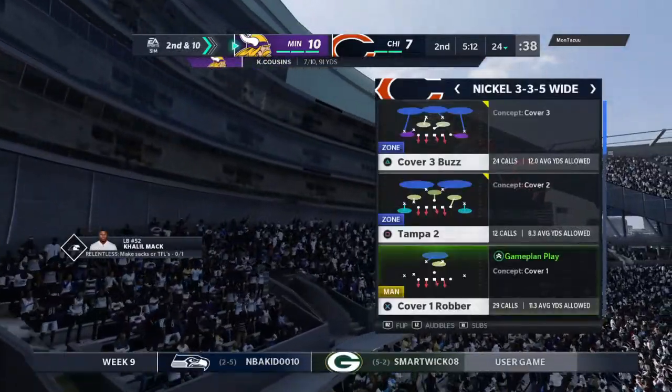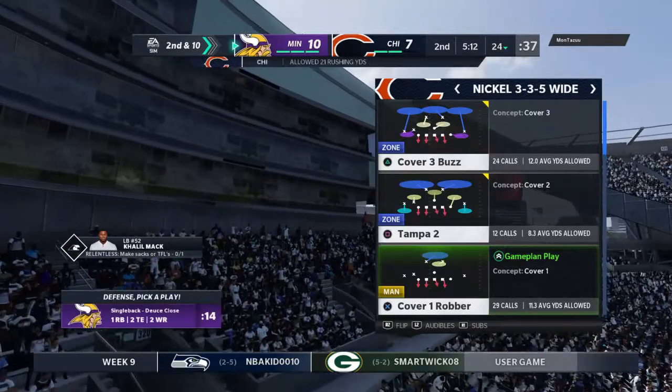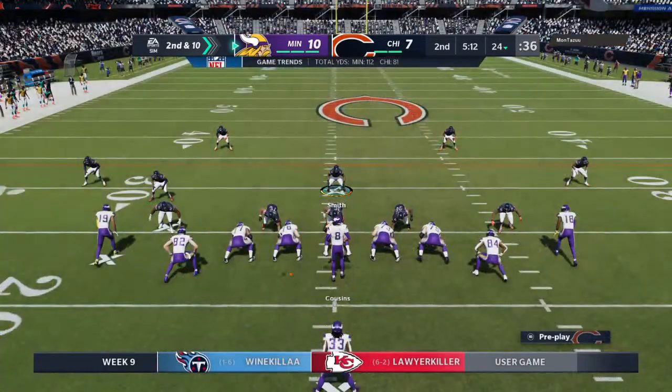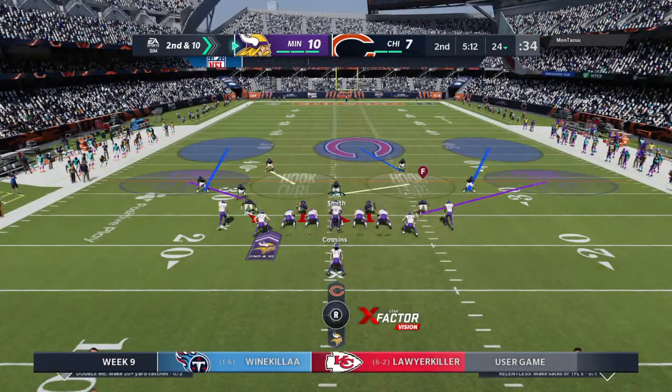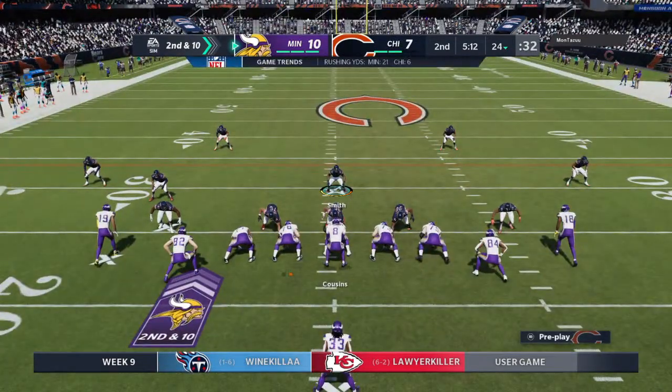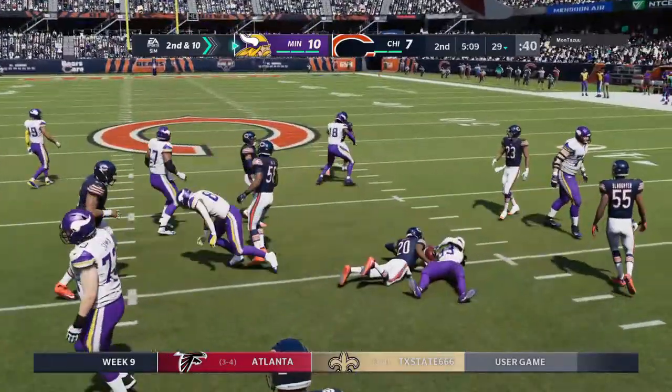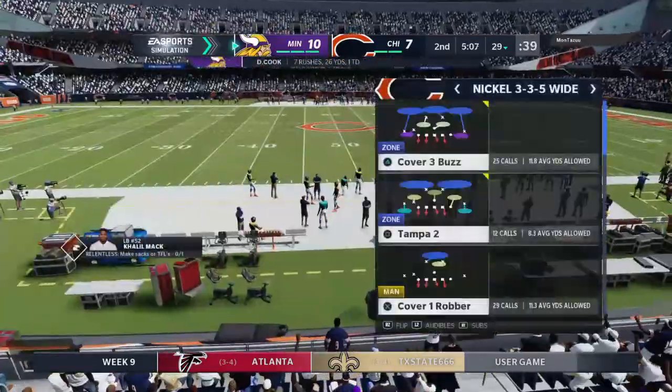And incomplete, a drop there in the middle third of the field. That'll bring up second down. Johnson on to coverage. Cousins gives way to Cook. 5 yards. Now it's 3rd and 5.